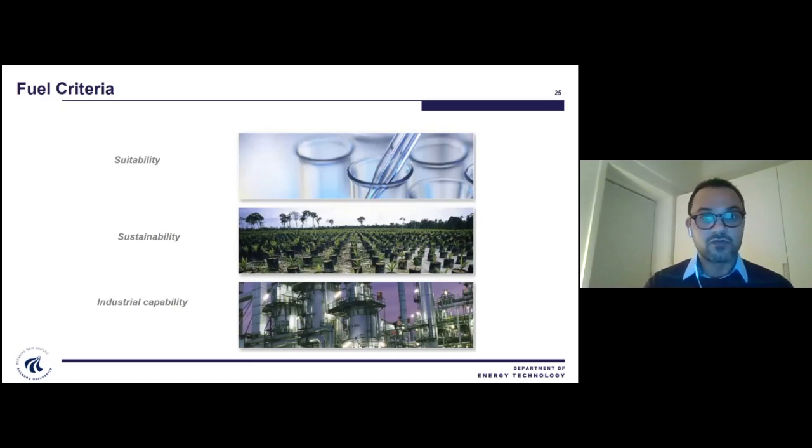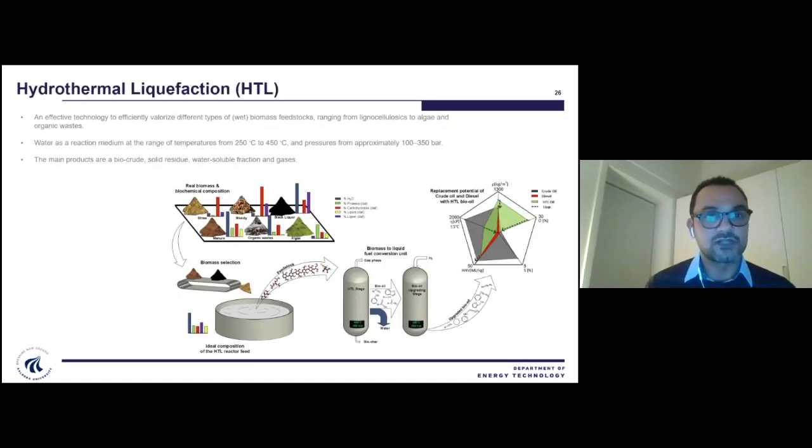So now come to the point: hydrothermal liquefaction. This is a very effective and promising technology to valorize different types of wet biomass, and definitely dry ones too. If you are going to use a dry one, you have to add water yourself, fresh water or any water, because it is a demand of the process. So it ranges from lignocellulosic to algae and organic waste like municipal solid waste and then sewage sludge. So these types of organic waste.